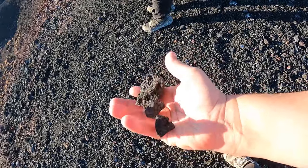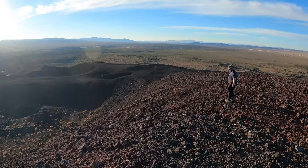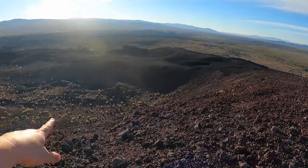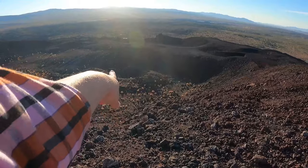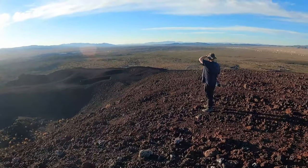The rock here is so light. So it looks like you can loop around the crater here. We're gonna go down and check out. Looks like there's a crater within the crater down there. So we're gonna take a closer look.